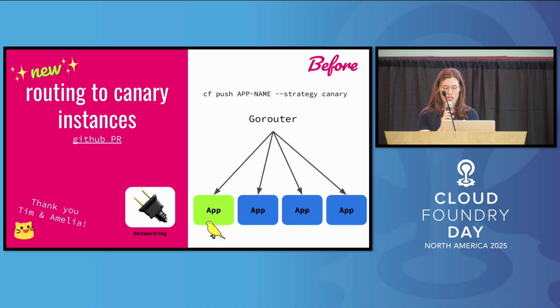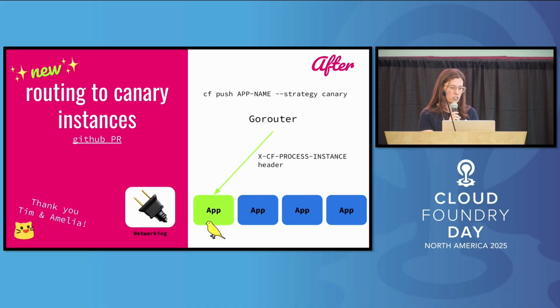So now there's a new header that you can set that will allow you to target a particular process and optionally also an index. So that way you can send traffic to all Canary apps or just one particular Canary app. And this will let app developers decide if their Canary app is working and ready for prime time.